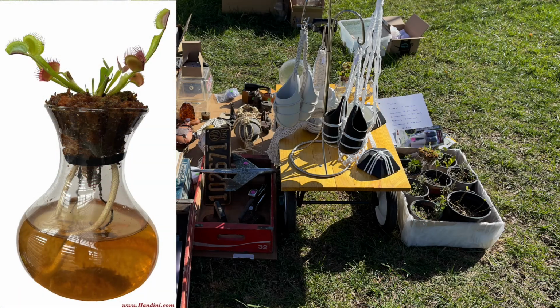And my Venus flytraps, I took 6. 2 of them were really tiny and needed to grow a little more, but the 4 that were well established, they sold really well. This is not one that I had for sale. This is one that I'm keeping.